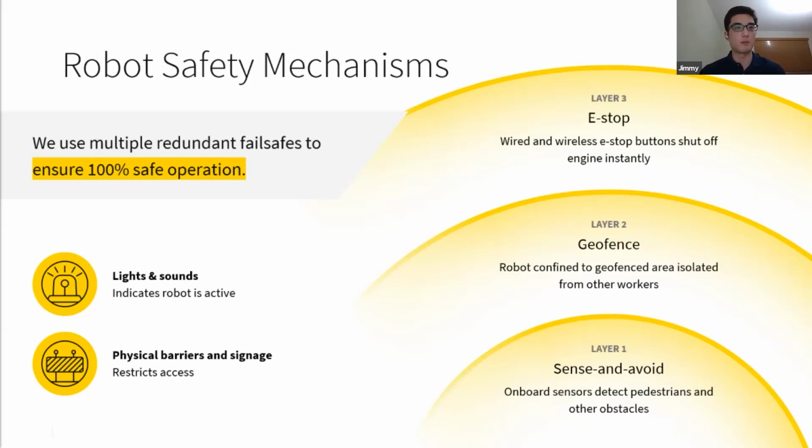Once people are made aware of those things, they know, oh, if this light is on or if this sound is coming up, that robot is working autonomously, and I should be aware of that while I'm around the robot. And then the second thing that we also set up is a physical barrier and signage.